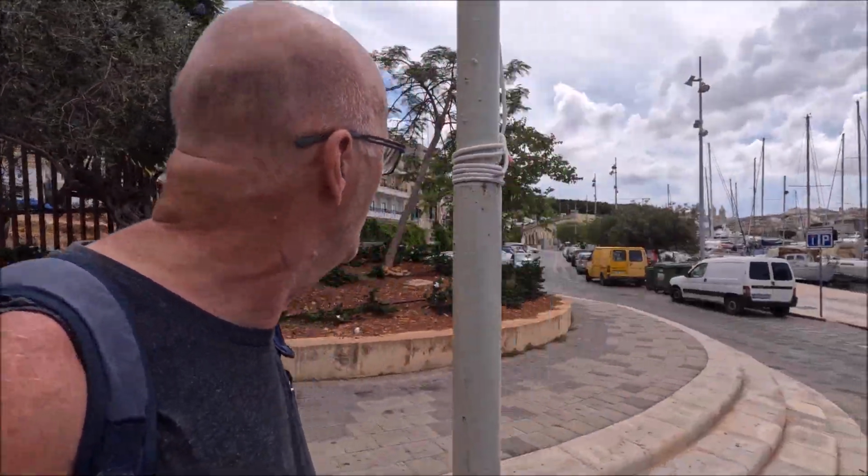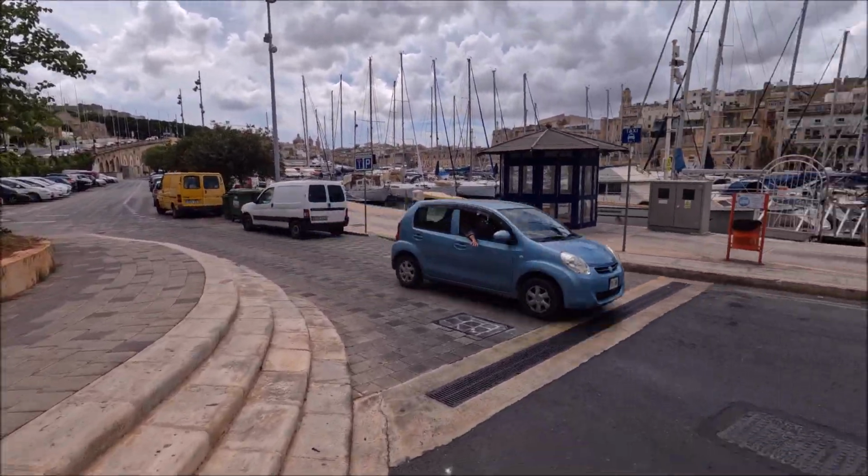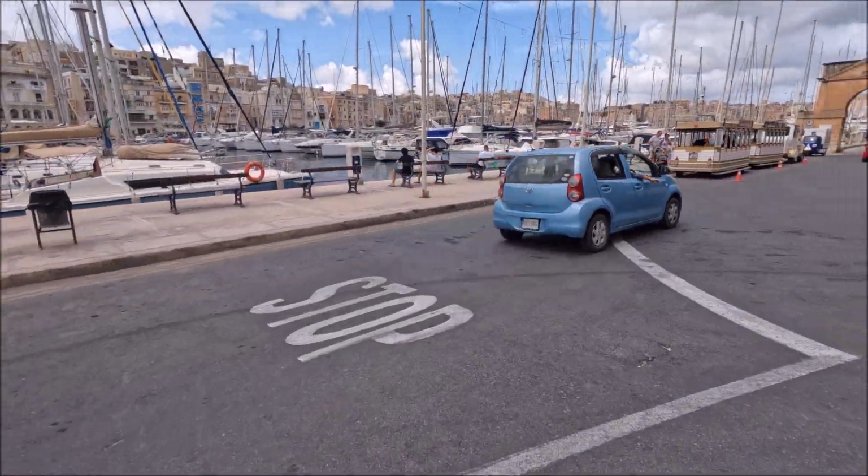We're in Birgu. I'm going to try the train, the choo-choo train. Come on, let's have a go. Watch out for cars on the way. This is Birgu Marina. And here's the train here, look.